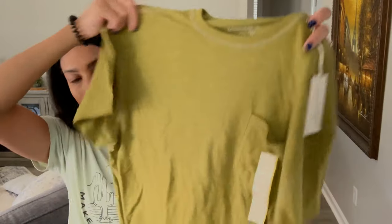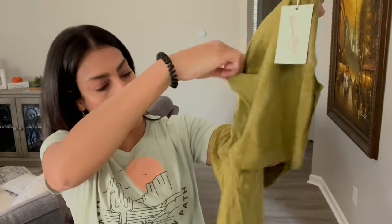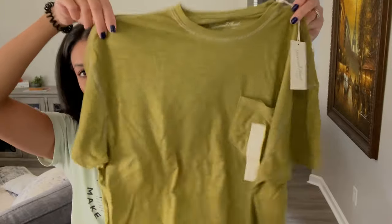So this shirt is the Universal Thread brand, and it was only $8. I got it in a size small. I usually get them bigger, but this looks pretty big enough, so I just grabbed a small. And I just like, it's an olive green color, and then it has a pocket right here. It's kind of like a crop top, but it's not too cropped, so I thought that was really cute.